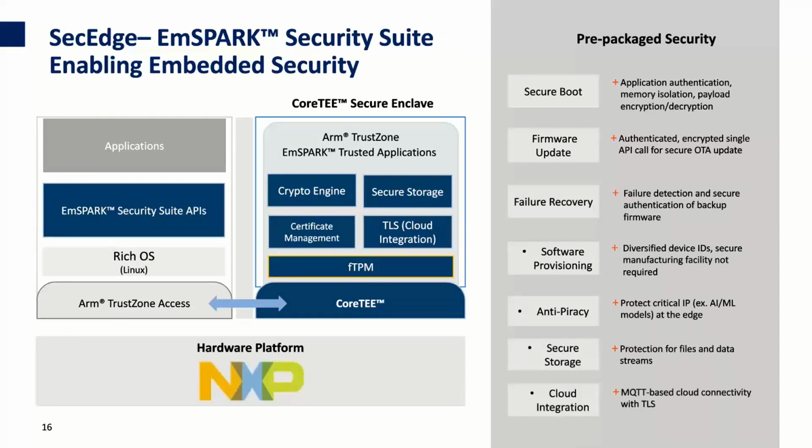Sure, Nad, thank you. So as Nad mentioned, when devices are at the edge, they are more vulnerable for the reasons that he laid out just a few minutes ago. And the way that we address mitigation of this exposure is through the use of the ARM TrustZone, which is a technology that ARM has provided for a number of years.